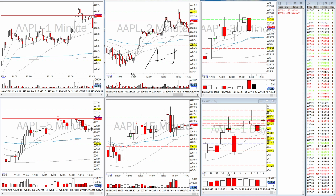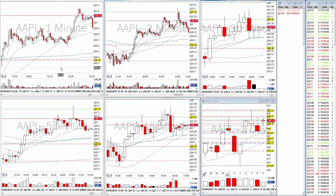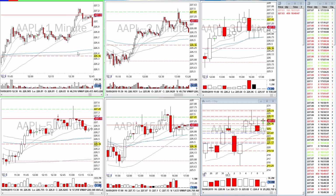Setup. I've had a lot of requests by some members asking me to make a video explaining all of my setups in my playbook, or my A plus setups. I want to tell you that this is not that video, but I still promise to make that video as soon as possible. In this video, I'll go through one of them. I have talked about this setup in my recap previously, and I'll explain it more thoroughly today.